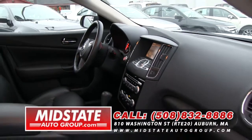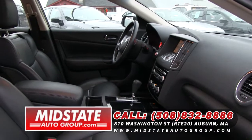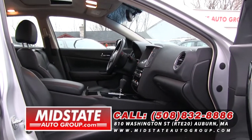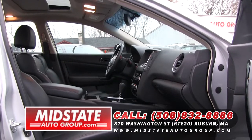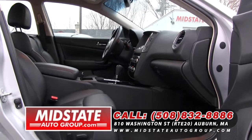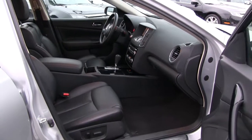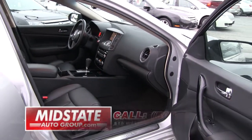It's got the touchscreen. It's got leather heated seats. Very, very, very warm and toasty. That's why I pulled up in it, because it's pretty cold out here. But it's black interior, dual power. That means you got power in the passenger and driver's seats. It's got the moonroof. It's got the steering wheel controls. Just an absolute gorgeous car.